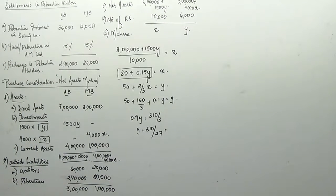Identify the value of Y. You get an approximate valuation. Take a closest figure, no problem. Once you get Y, substitute the value in that equation and you can find out X.